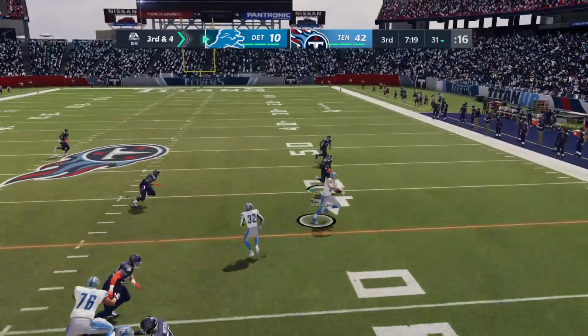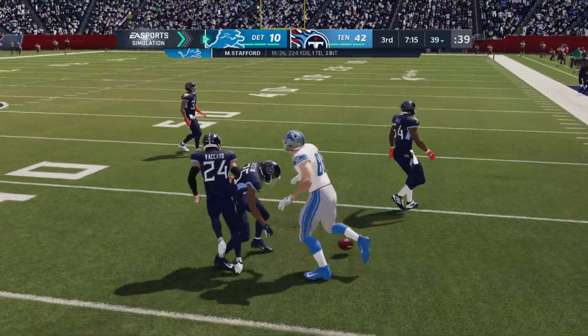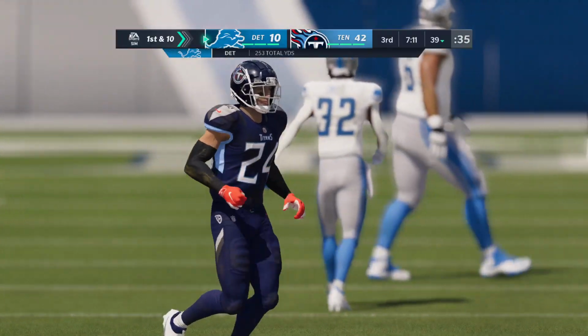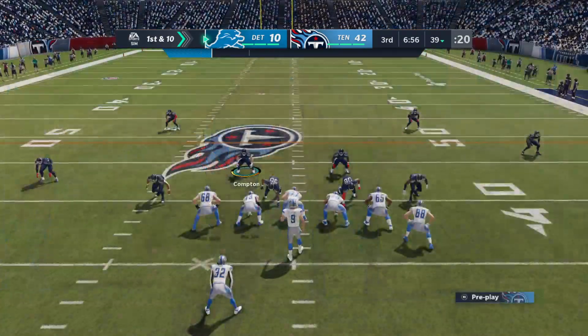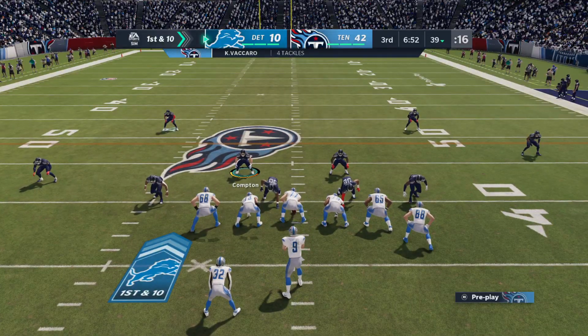Out of the gun, Stafford. He's got his man, T.J. Hockenson. And he is going to have the Lions first down. They needed four. He doubled that. He wound up getting eight. Stafford to his second year tight end, Hockenson, for a Lion first down.